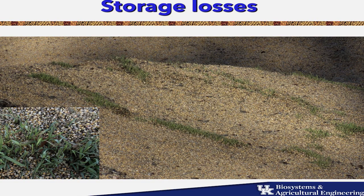You probably can't see this too well, but we're seeing some sprouted grain. This could be on top of a bin which had a leak from a downspout or off of a roof vent, that kind of thing. Anywhere you get moisture buildup on the surface of that grain, it's likely to sprout. Or if not sprout, then it's at least likely to start building some mold. You'll see that probably first.